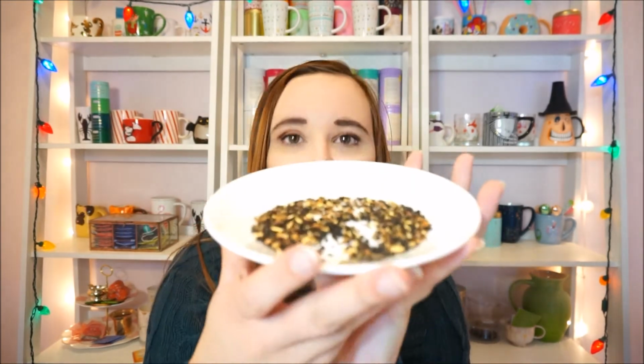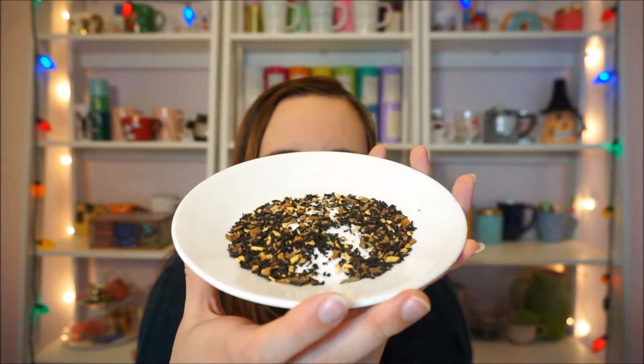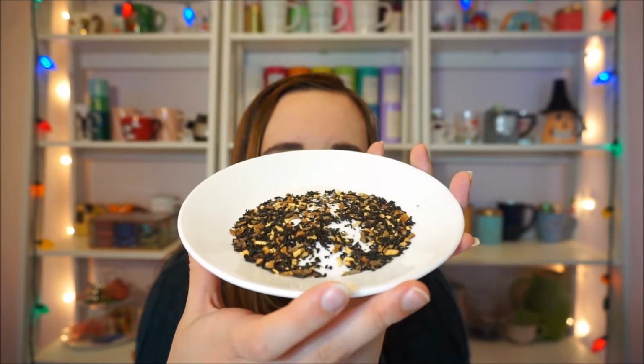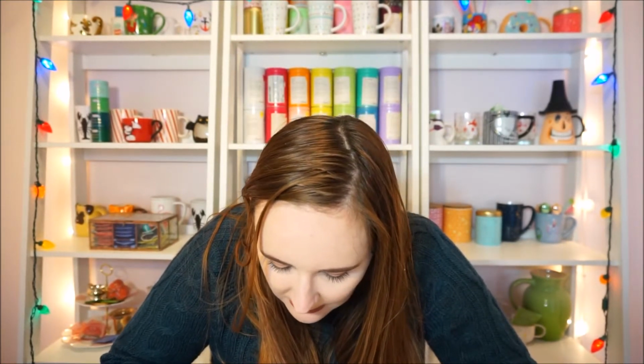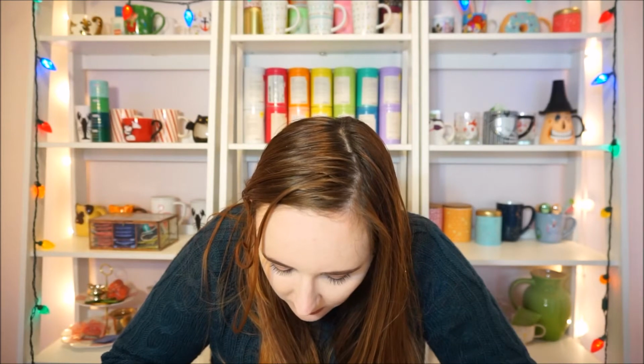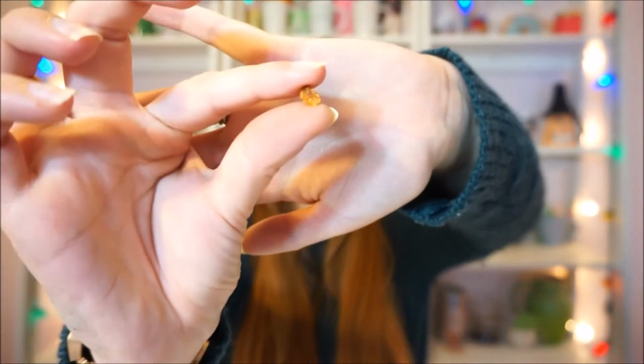So they're gonna really make sure that we taste it. But here it is all spread out. The spices look more like little pieces and not so much like big full pieces. Like I don't see any cloves in here. I think this probably is a little orange peel.